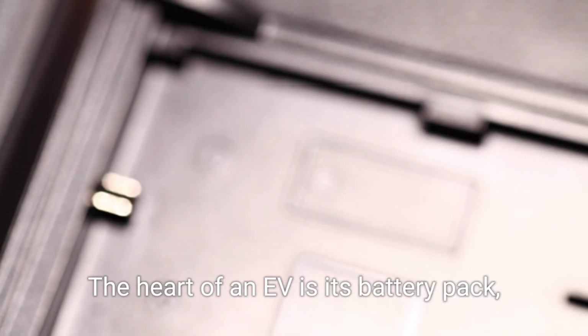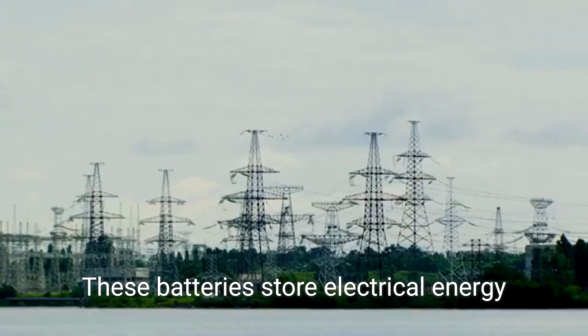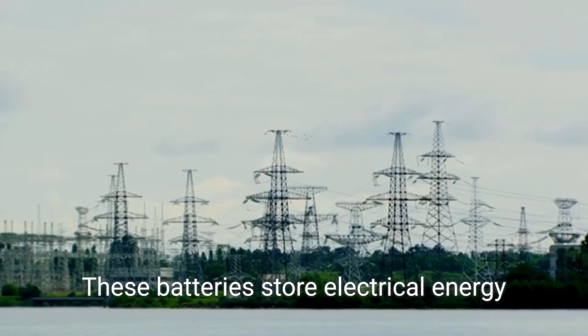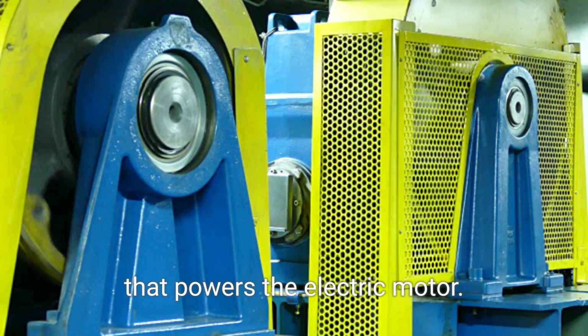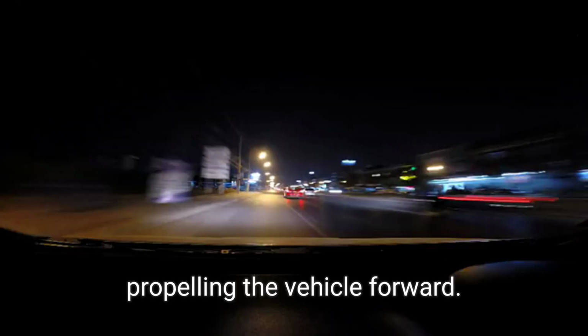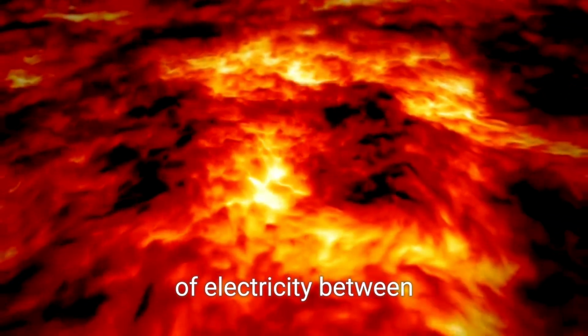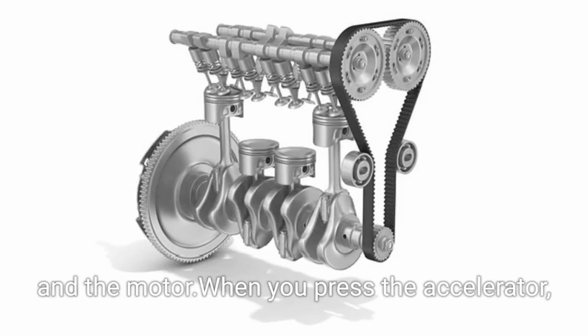The heart of an EV is its battery pack, usually made up of lithium-ion cells. These batteries store electrical energy that powers the electric motor. The motor, in turn, drives the wheels, propelling the vehicle forward. Power electronics manage the flow of electricity between the battery and the motor.